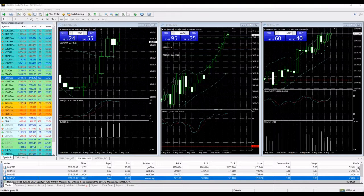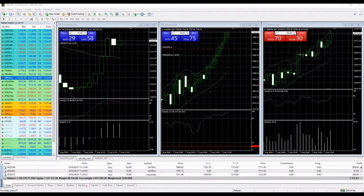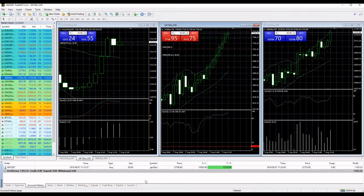I put a take profit at 12,725, and we are right now at 12,000. Ching ching! I hit take profit. I hit take profit on DAX, guys. I hit take profit.